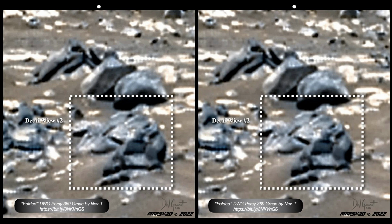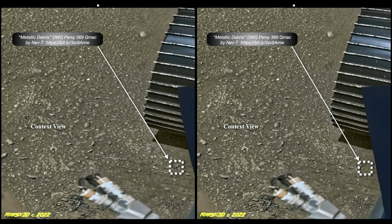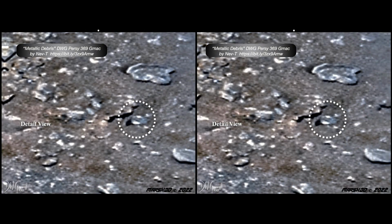And speaking of metal, let's take a look at this next item in the same image of Percy, sol 369. Well, I've marked it here, but it's only to show you where it is. You can't see it. It's right in front of the wheel, right smack on the edge of the image. Now, to my eyes, this looks exactly like a round piece of metal with a square going right through the center. And these other two pieces also appear to be metallic, as do some of the other pieces in this image.